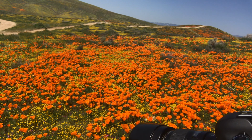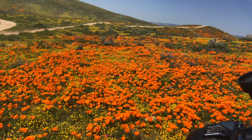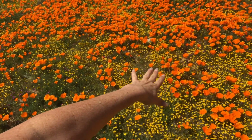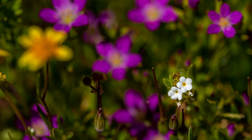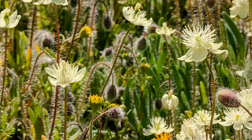Now when I photograph, I'm photographing thinking about what I would want in my home. So this is my target market. We have orange, purple, yellow, all kinds of stuff around here that I can photograph. And white, I need to get some of those white flowers over there.